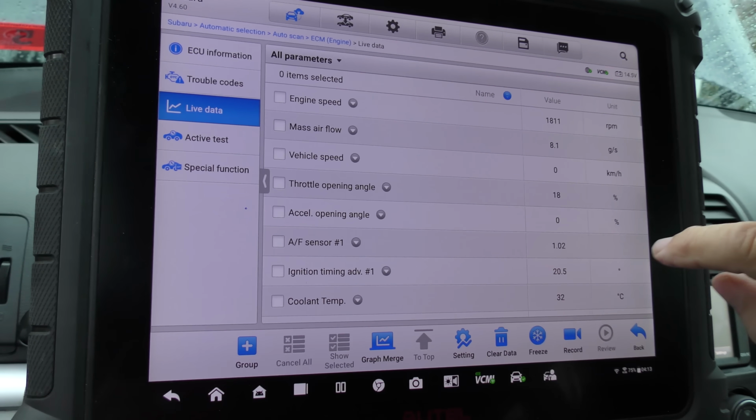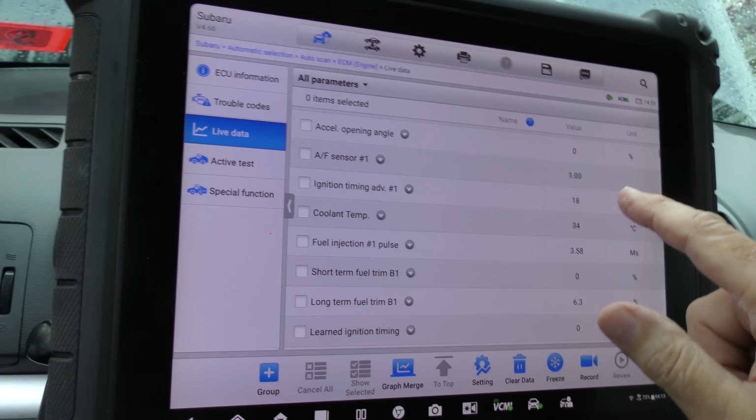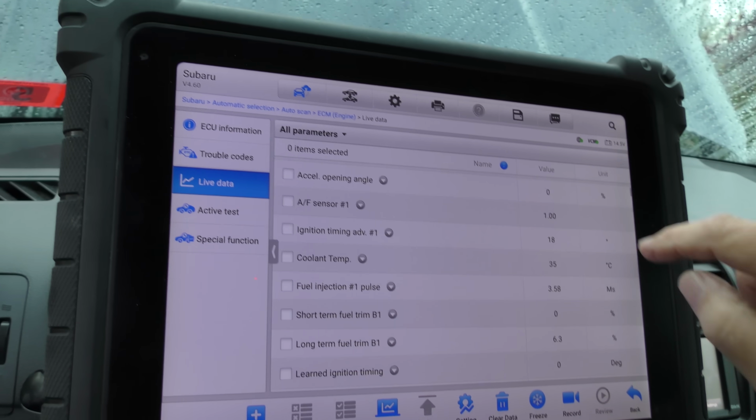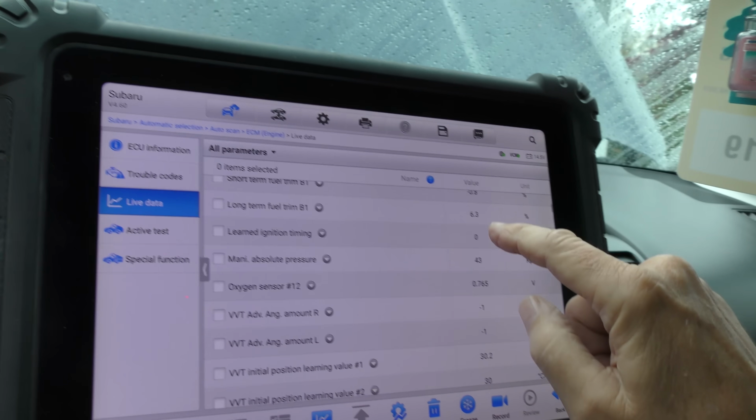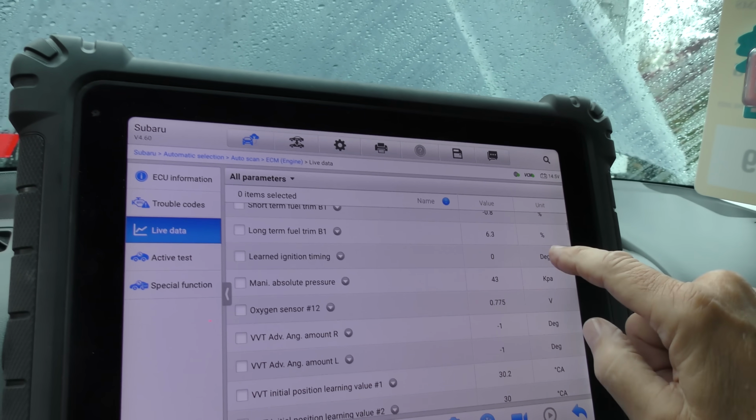All right, let's start looking at stuff. The airflow sensor's not bad. One is perfect. It's close to perfect. The timing's decent. Now, the long-term fuel trim, it's adding 6.3% fuel. And that doesn't surprise me with a blowing head gasket, because the head gasket's blowing.